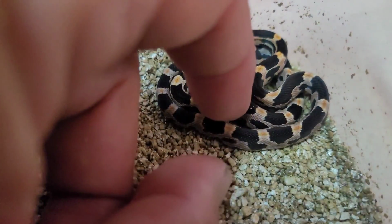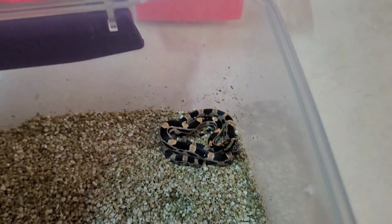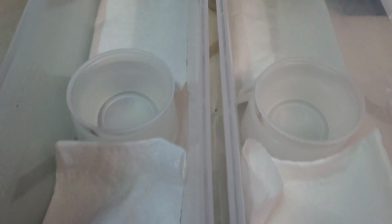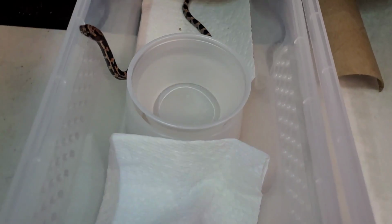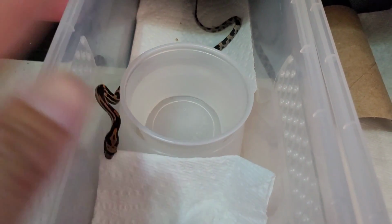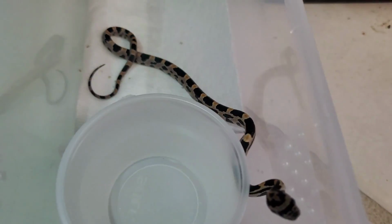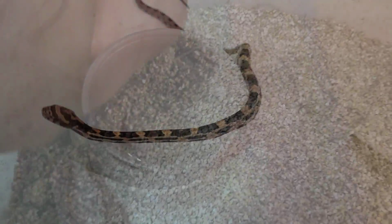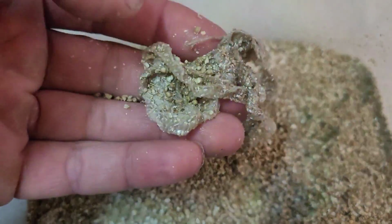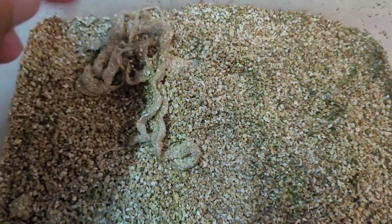Now for about the first 3 weeks to a month, I like to use paper towel as a substrate so I could see everything going on. If they don't eat the pinky, they can't hide it under the bedding. If they eat and regurgitate, you'll see it right away. Any issues, if they go to the bathroom and they don't fully digest the meal, you'll see it. And then you could switch them to a regular substrate after about a month. And these are the sheds from those babies. Perfect sheds. Humidity in here was just perfect.